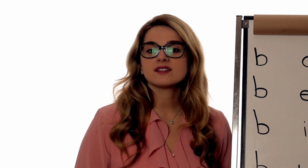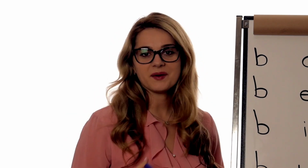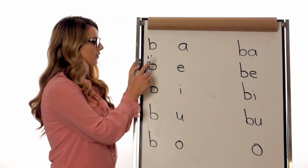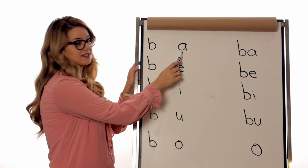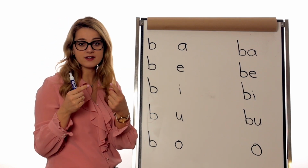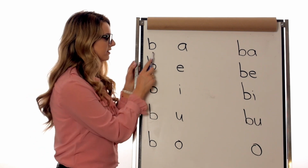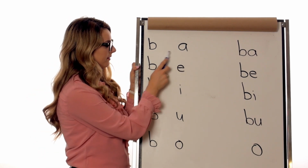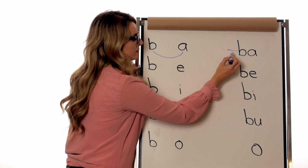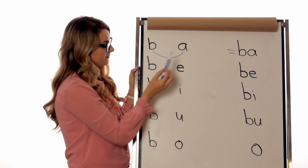Here we are going to focus on B's, okay? So the B sound. So if you see a B and then an A, you would simply blend them together to create one sound. So you would have B, A, ba. So it would equal ba.